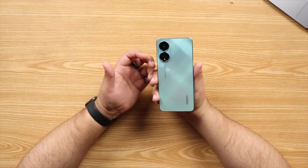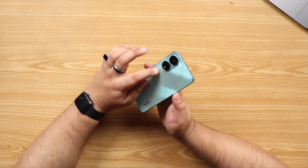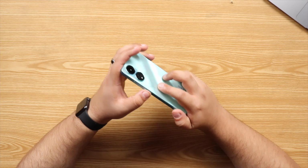The other camera, I believe it's a 2 megapixel macro camera, which we'll discuss in a little bit. And then we have the innovative AI camera. Looking at this design of the phone, this is a fully flat or a rectangular shaped phone. We have the clicky buttons here on the side, the volume rocker and the power button.